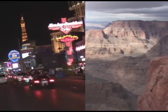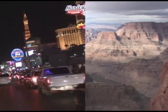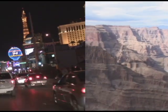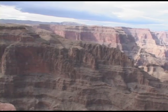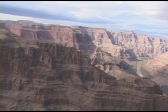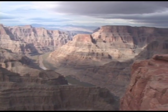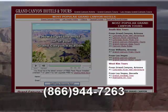Las Vegas Grand Canyon West tours are the most popular, with combination tour packages that allow you to get there by motor coach, helicopter, or fixed-wing airplane. Airplane-helicopter combination tours are also available from Grand Canyon South Rim, Phoenix Deer Valley, and Page Lake Powell. For booking information, visit our website and click on Grand Canyon West Tours or call the number on your screen.